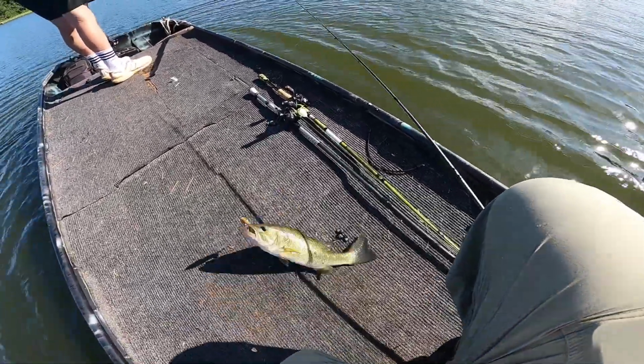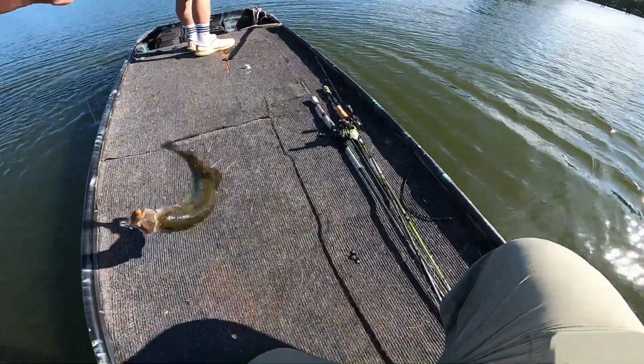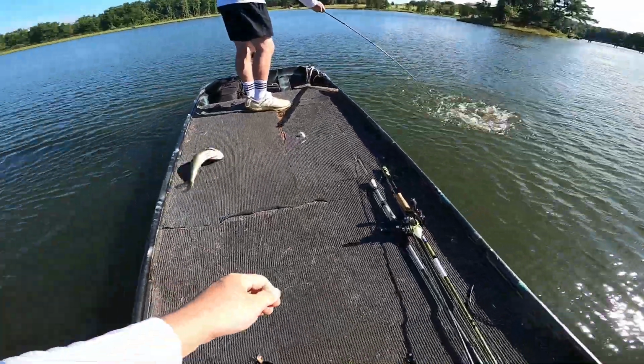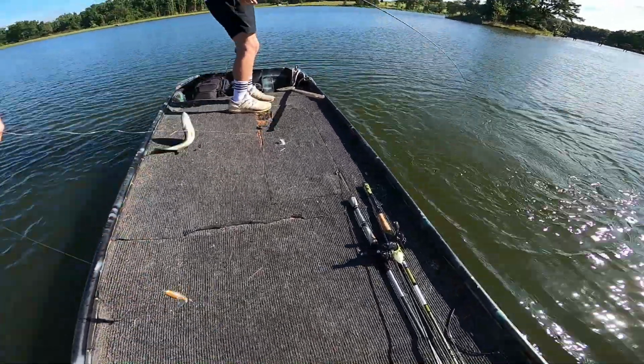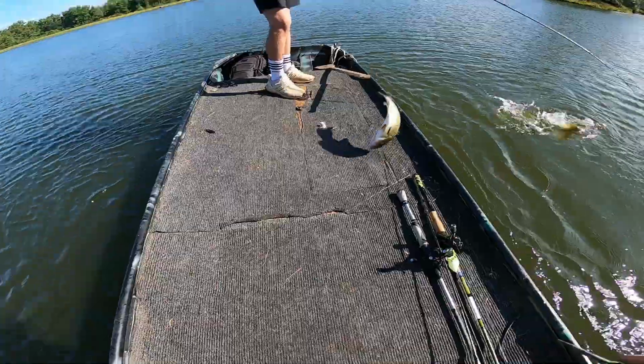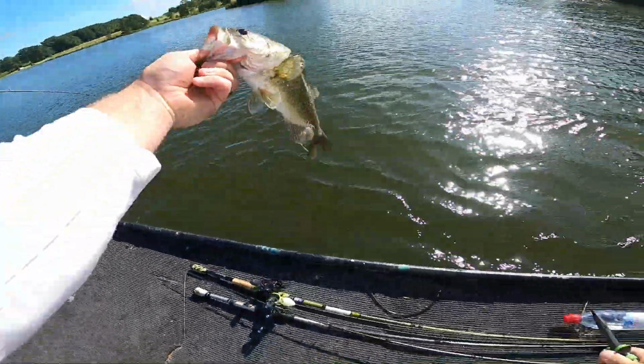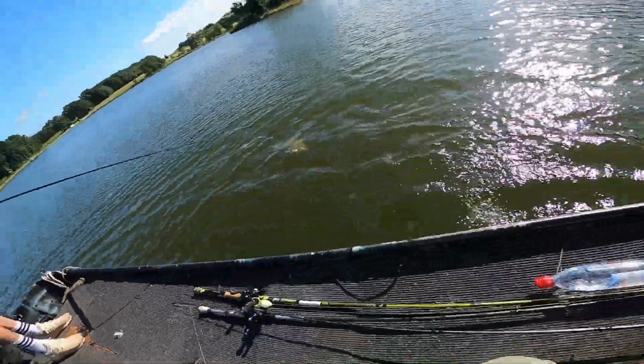Yeah. Dude, come on, Logan. Get him. Oh, mine just came undone. Oh yeah, that's a good one. Oh, mine's over there by you. He's freaking flopping around. Oh, what's going on here? Let me get mine out of the way. All right, number 3 on the plopper. Thanks, buddy. Dude, flip him on in.